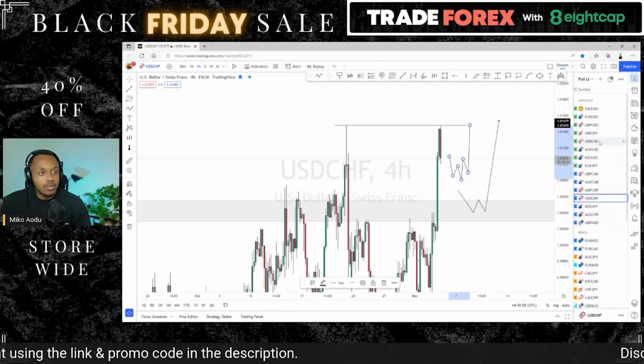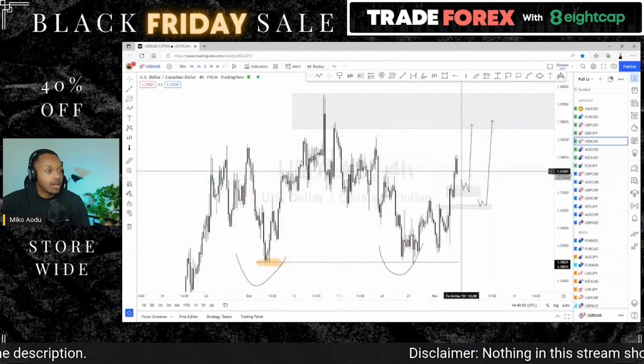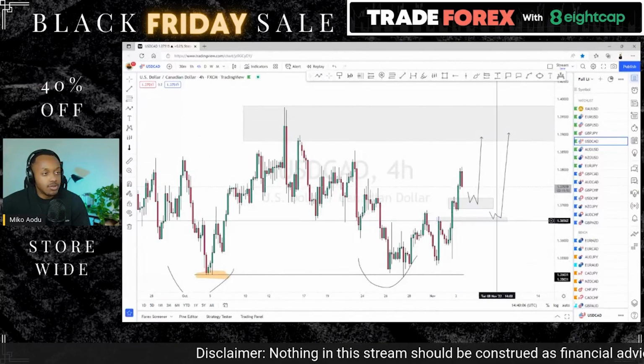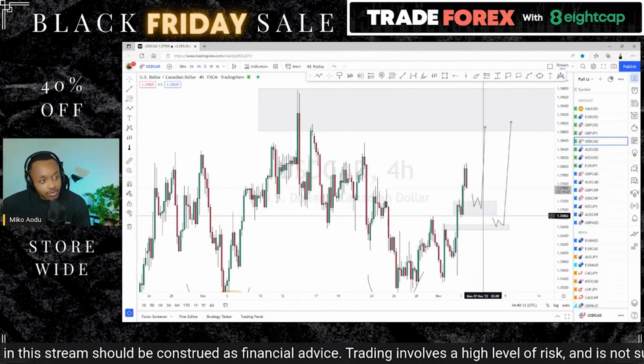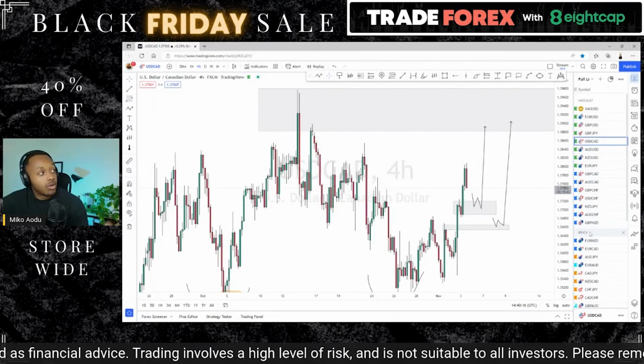I see what you mean though with the left head. Left head, right shoulder. That could be a right shoulder, yes, but I'm favoring the double bottom for price to continue, since we're still seeing a lot of momentum in the market. So it could be a right shoulder, and if I do get into buys and it fails, that's the case. But as of right now, I'm still looking at 1.39 for that pair.